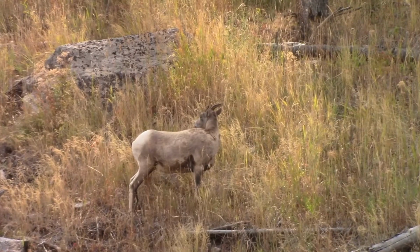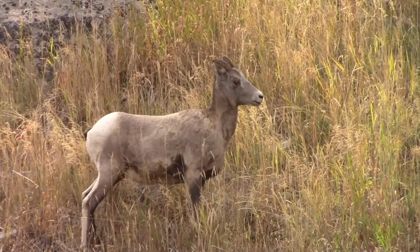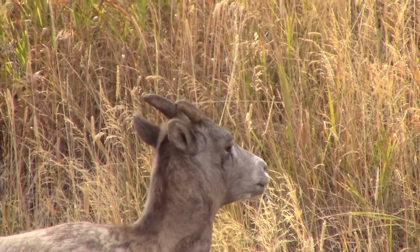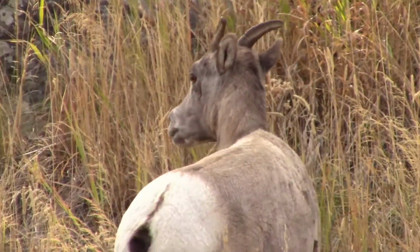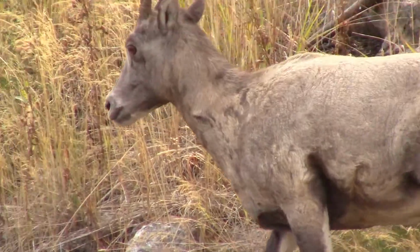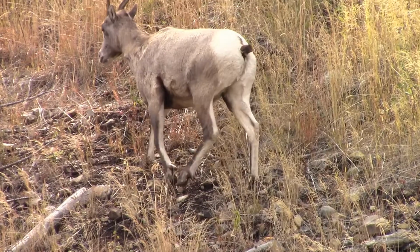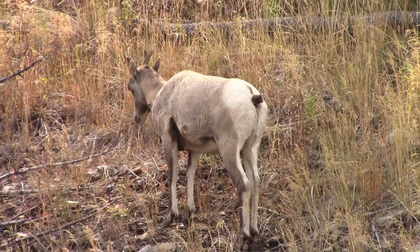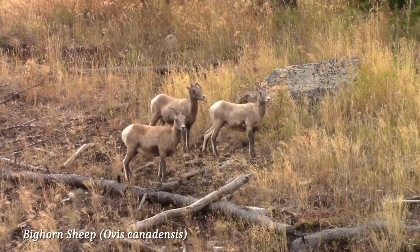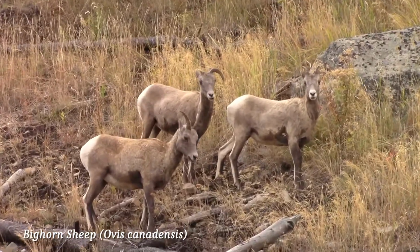As far as I could tell, none of the sheep we saw were males, which would have had much bigger horns than these. But it was still exciting. One of the girls looked like she had a few issues, with one horn missing and one kind of sideways.